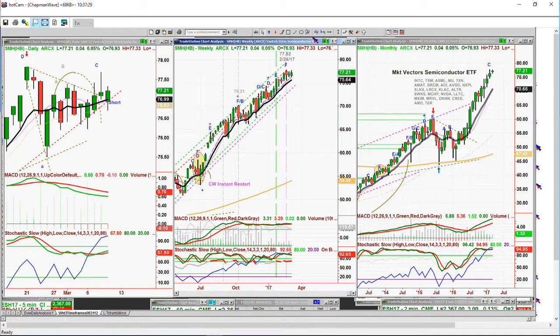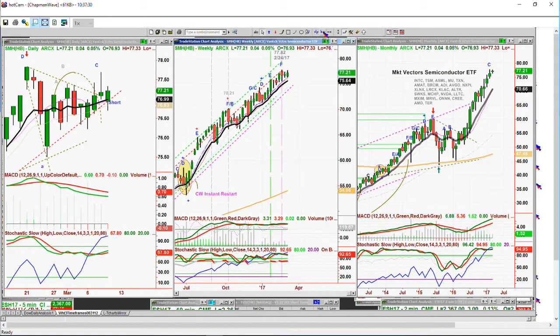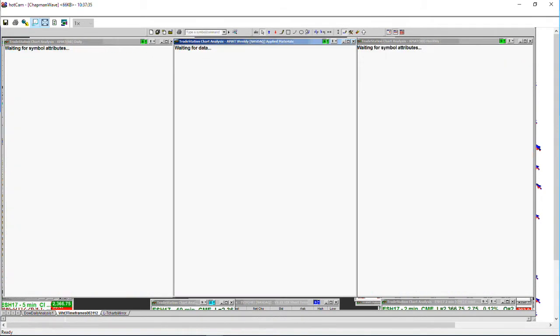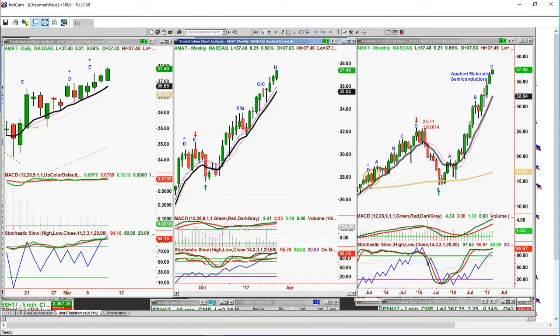because I'm looking at the stocks themselves, and there are now fewer and fewer that are really acting well. Some of them are really acting well, like Applied Materials, one of the leaders in the field, new recovery high today. That's what's helping it. Leg D in the weekly, wonderful leg C. This is an incredible move up.